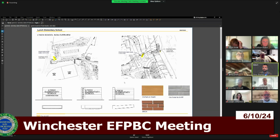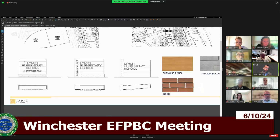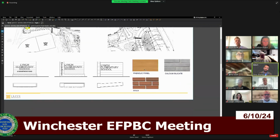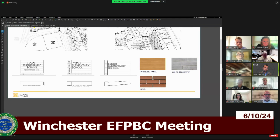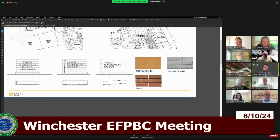We've tried to keep them fairly simple, nothing too crazy. And so on the left here, this top portion would be this phenolic panel, and all of these materials relate and talk to the materials on the building. So this would be phenolic, and then the base would be this calcium silicate, which is found on the building. And then these 2 other options, the masonry would be wrapping here, and then along here would potentially be the brick.